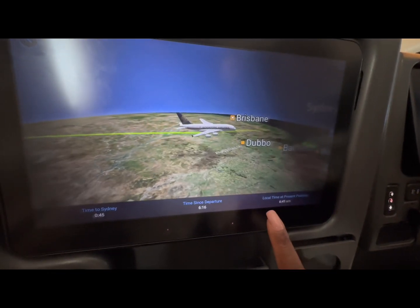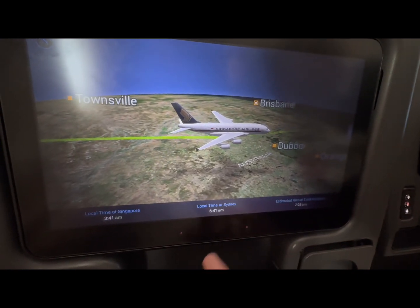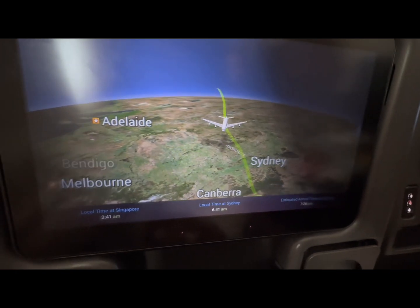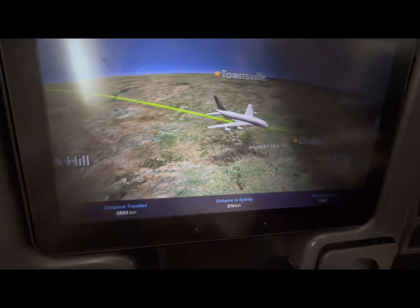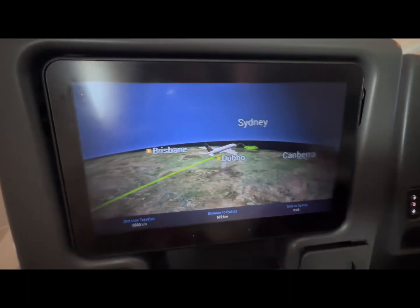Guys, we are more than halfway through. We've already done 6 hours, and we're not too far from Sydney, so counting down every hour. Before you know it, we'll be in Sydney, Australia.